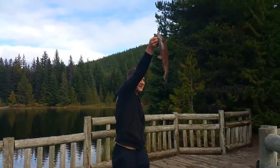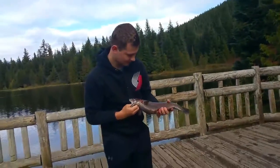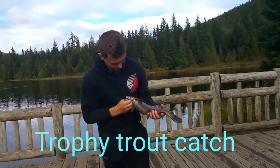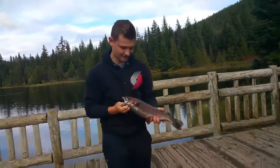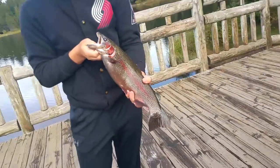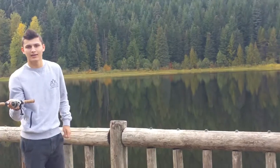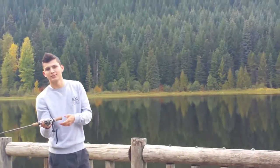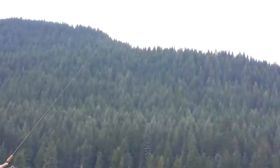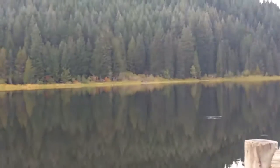See it? No? That's okay, she got a picture. Dang. That's the biggest trout I ever caught. Yes. I think. That's big. That is huge. It's beautiful. What is that? Spoons? Spinner. Spinner. I call this the Trillium Lake shot. Oh, where is that? Cool job. Dude, perfect.